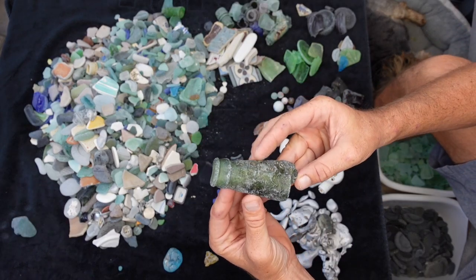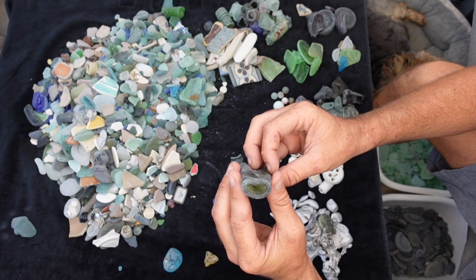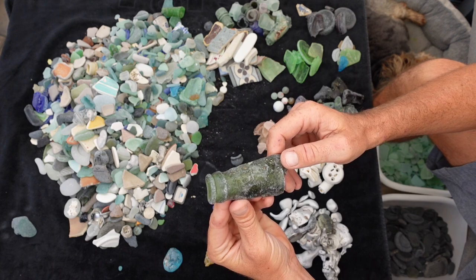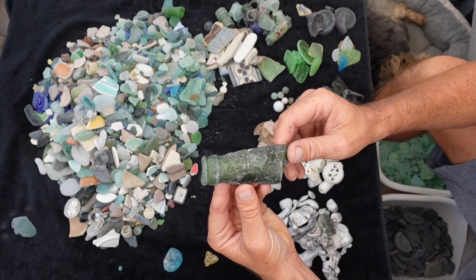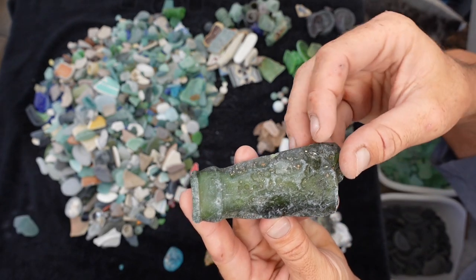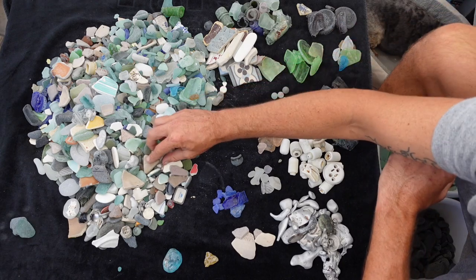Now sometimes you get a combination of something. You gotta pick which pile to put it in. For example, this little happy face here is an old bottleneck with a bottle mouth, so it should go in the bottle mouth pile, but it's also bonfire, as you can see. Really nice bonfire pattern to it. So we're gonna put this, I think, with the bonfires.